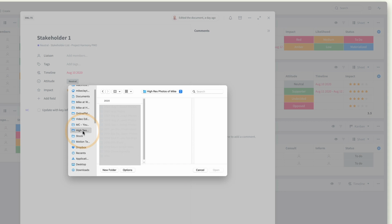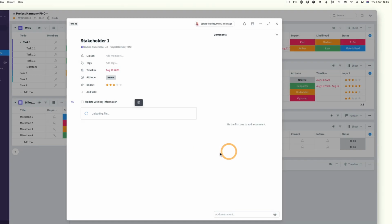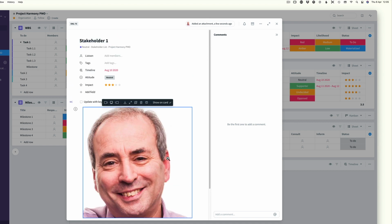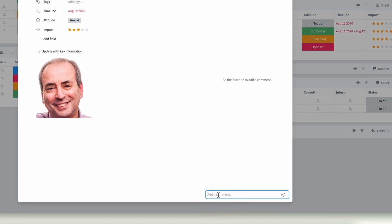So let's get a picture of me as the stakeholder there. And that's great because then people can see who the stakeholder is. If it's an organization, you might put a logo in. And there I can show that on the Kanban card or not. I can size it. I can do lots of different things, and I can create attachments. And the brilliant thing about this is when I've had a conversation, I can record that in the chat.